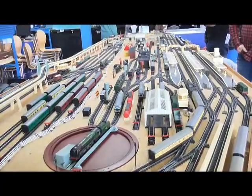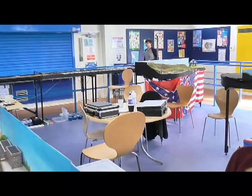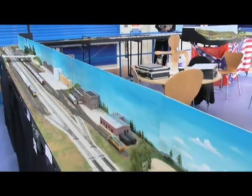It's still fantasy. You can involve everyone if you're into having a yard, but the layout we're working on at the moment doesn't. You can simply make a yard.